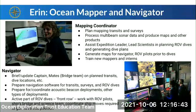We also keep track of the acoustic system that helps position the ROVs. That's the USBL, or ultra short baseline. And again, we're active front row, so it's a really cool experience to have been able to transition into doing that as well. Mapping coordinator, you're kind of in the data lab doing your thing. You don't get to be as active a part, but when you're up there in the front row, it's super exciting, and you really feel like you're part of everything that's happening. So I've really enjoyed that.